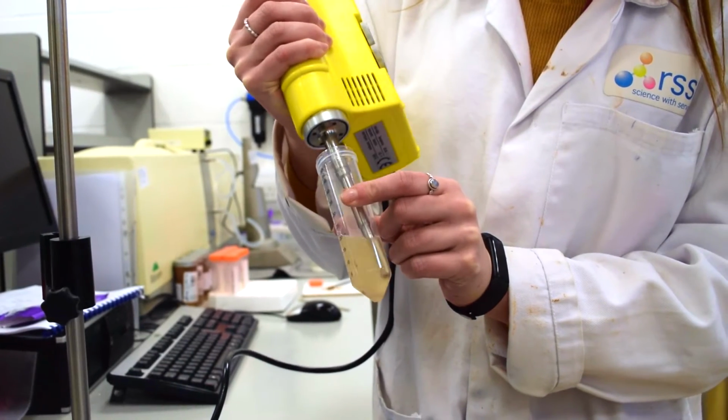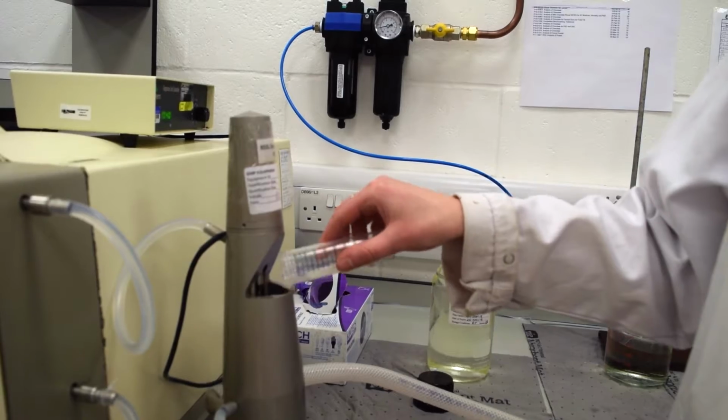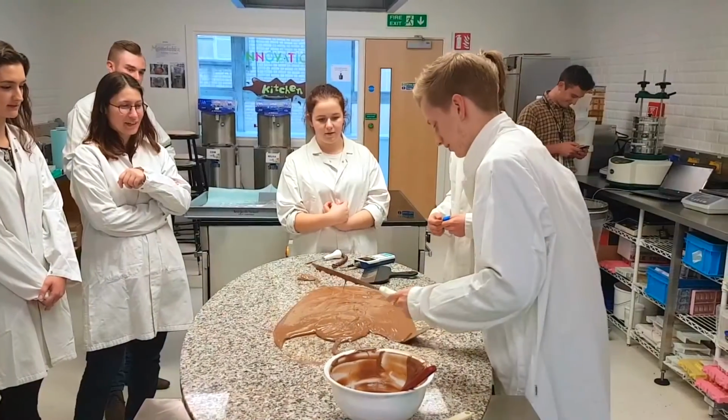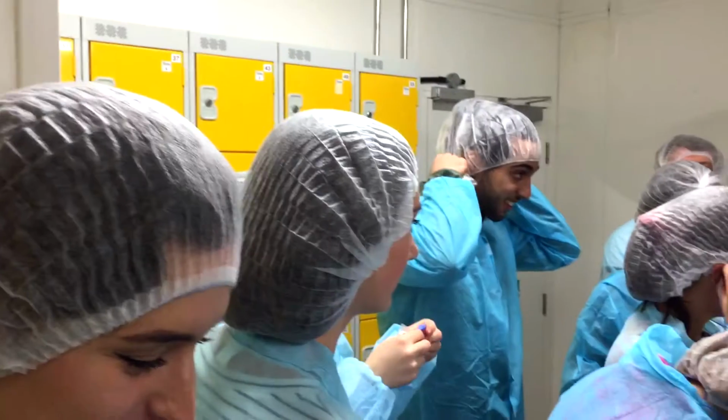I think what surprised me most about this year was how much science is actually behind chocolate, the different techniques and what they allow other sites to achieve. My highlight would be the Bourneville trip. I very much enjoyed the chocolate tempering. It was a very fun and team building activity.